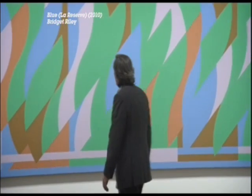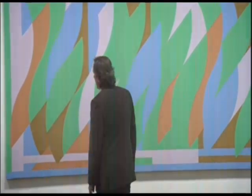This is a beguiling show, one that plots the exhilarating pathways that connect past and present, helping us to see the old masters afresh and Bridget Riley's own work in a new light.